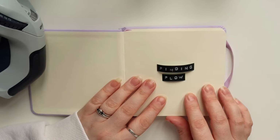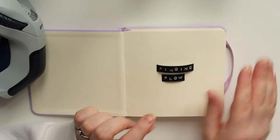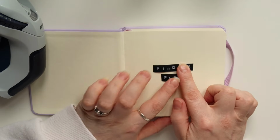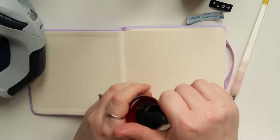So I'm just going to go into my ink drawer and see what inks I've got, because I'd kind of like to do a bit of an abstracty sort of title space for this, and then that's it, the front page will be done. Nice and simple, no pressure.